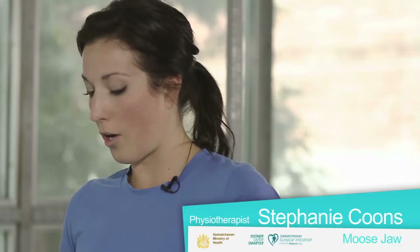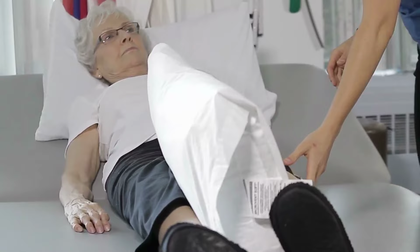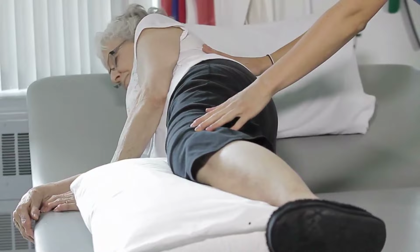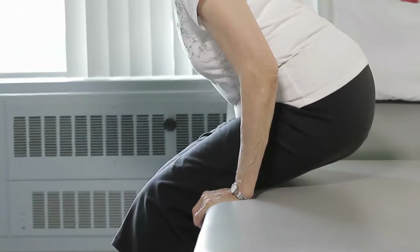Let me just give you a quick demonstration how you can roll safely onto your unoperated side. So first of all, you'll place a pillow between your knees here. And so in this case, the left side is the operated side. And the pillow prevents the hip and the knee from dropping past that midline point. When you sit down on the bed, you want to sit down as far as possible back onto the bed. You can use your arms to help push yourself back into bed, into position.